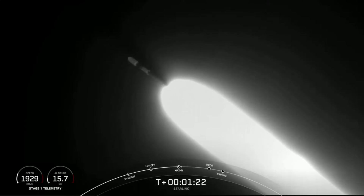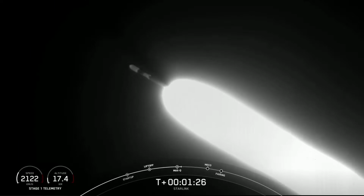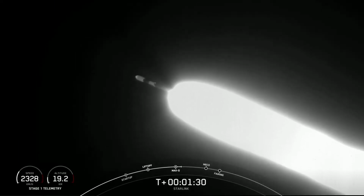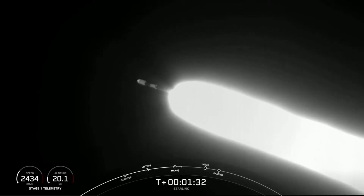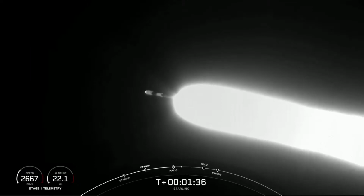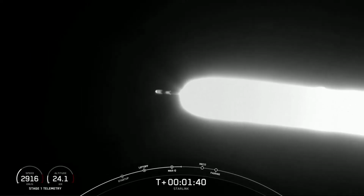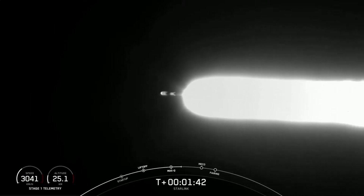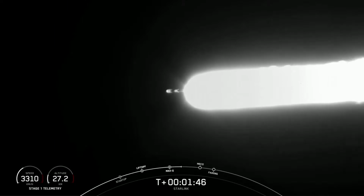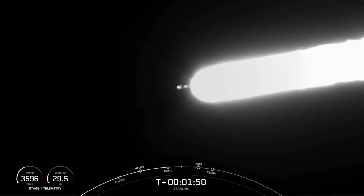Now, in about a minute, we'll have 3 events happening within seconds of each other. The first will be main engine cutoff, or what we call MECO, followed by stage separation and SES-1, or second engine start 1. Now, MECO is where we shut down all 9 of the M1D engines on the first stage to slow the vehicle down in preparation for stage separation. And stage separation is where the first stage separates from the second stage.